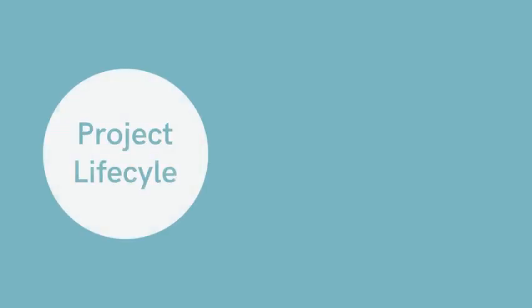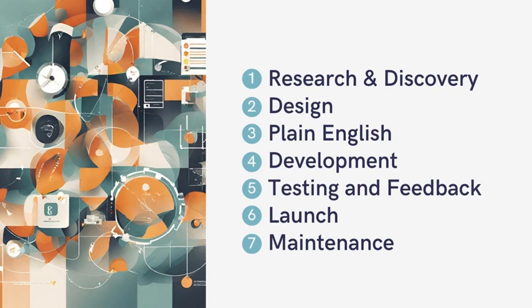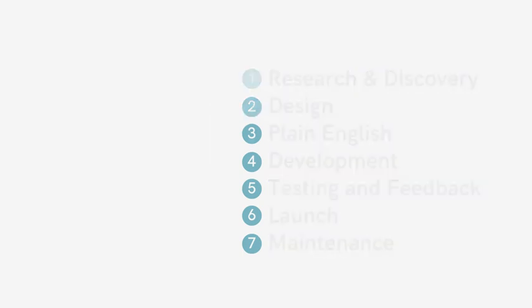Project lifecycle. In the context of software development or product management, the project lifecycle showcases different stages of your process. In general, these stages include research and discovery, design, content. In our case, we want to focus on plain language, development, testing, launch, and maintenance. So here is a breakdown of what each term means with some examples.